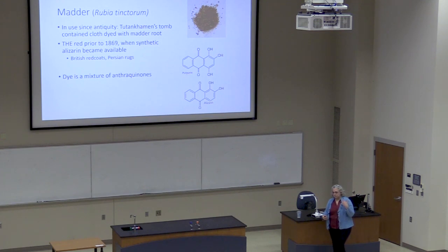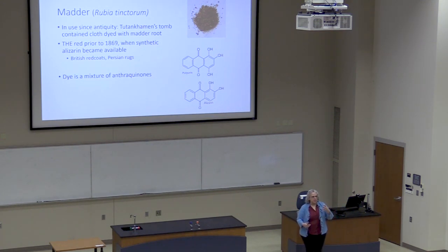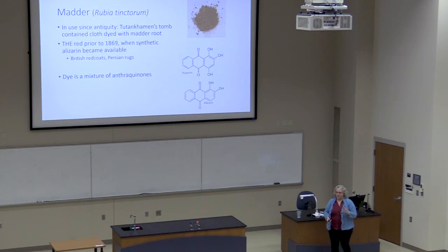And dyes during this time period were so complex. They were made with rancid oil and sulfuric acid and all kinds of unbelievable things in the recipes. They're really interesting recipes, let's say. Persian rugs are also an example of things that were made with madder. So these are two of the anthraquinones that are characteristic of madder dyes. So alizarin is the primary one.